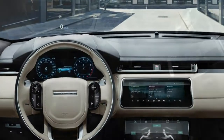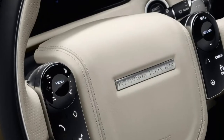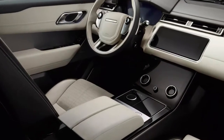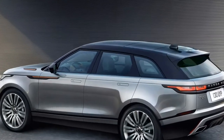How many ISOFIX child car seats can I fit in a Range Rover Velar SUV? Just two, on the outer rear seats. The ISOFIX sockets are accessible though, instead of buried deep between the seats, and there is plenty of room in the back to maneuver your kids into position.